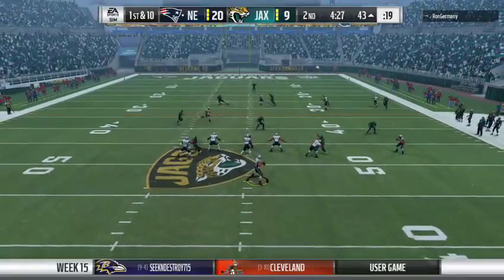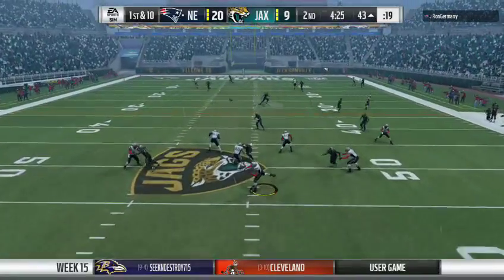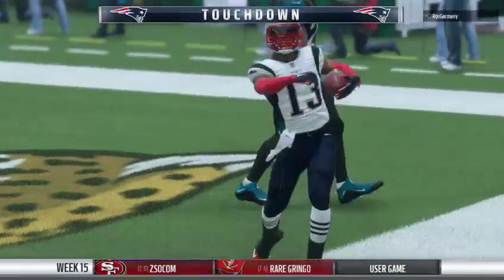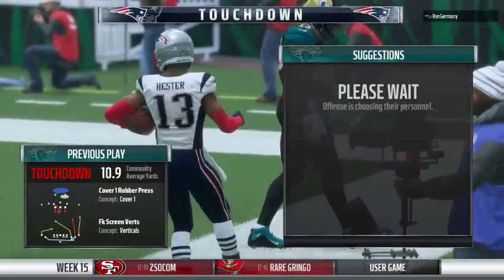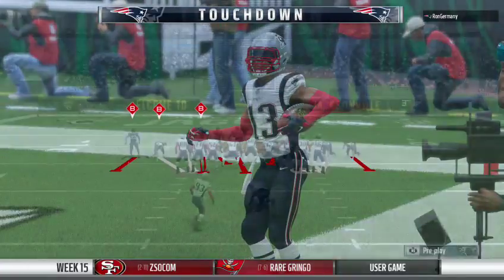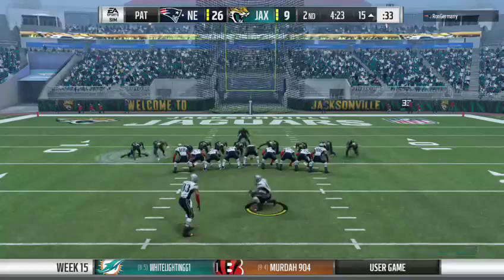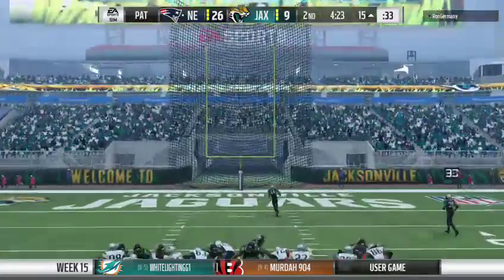They'll look to throw now on first down. He's going to launch this thing way downfield. And that's going to be caught for a Patriot touchdown. A big play there with his second TD of the game, his sixth on the year. And the Patriots add on to their lead.